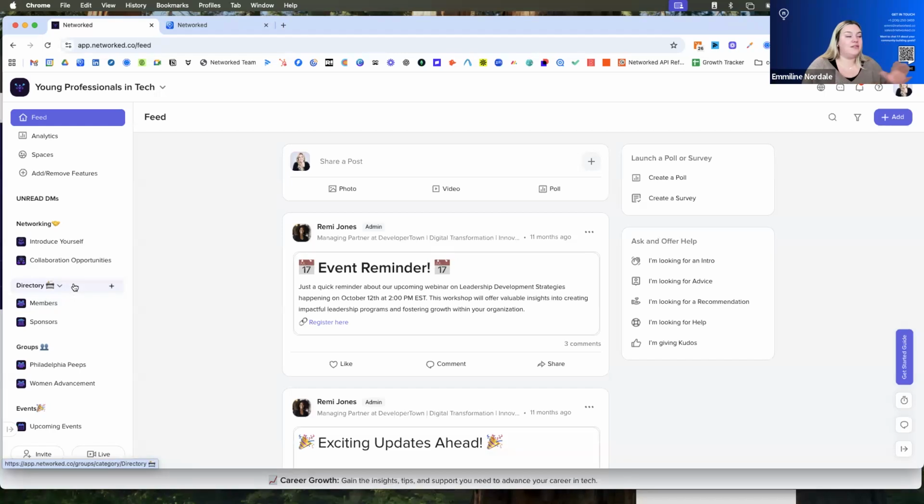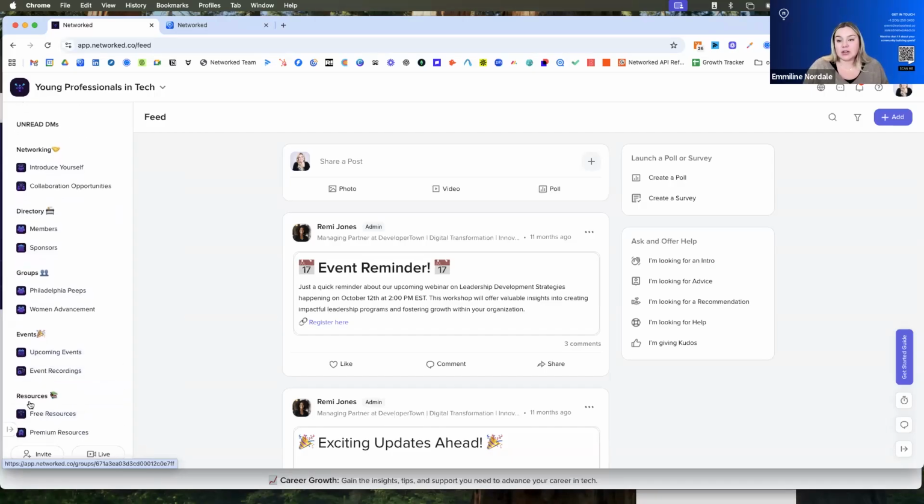Now, obviously, we're not talking about building a physical building. Everything is 100% digital. But we are doing all of this using spaces, which are these little icons down the menu bar here, and you're creating that custom experience.